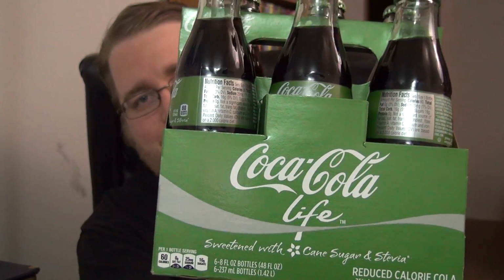Coca-Cola Life comes in, currently right now, the only version I've been able to find is a 6-pack of glass bottles found at whatever retailer sells the glass Coke. Coca-Cola's been coming out with these glass Coke bottles for quite a long time. It's a 6-pack of 8-ounce bottles. Looks just like this, your standard Coca-Cola style bottle.